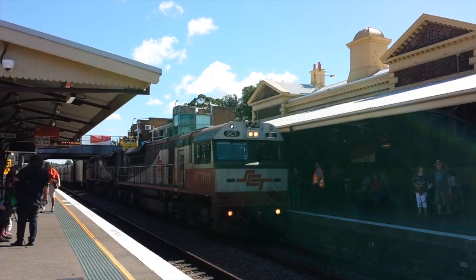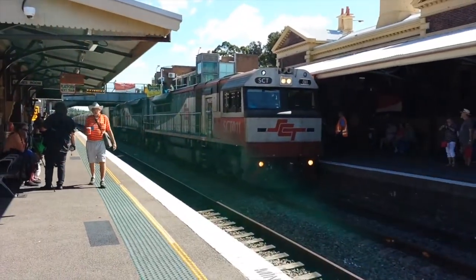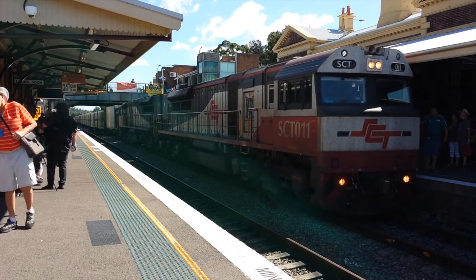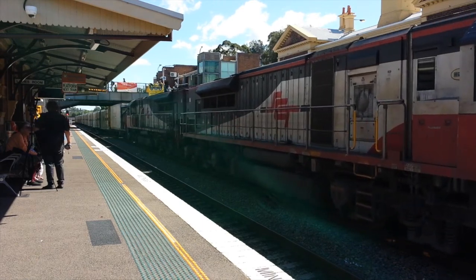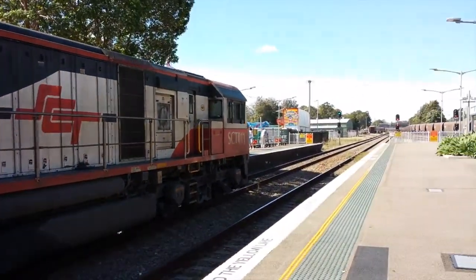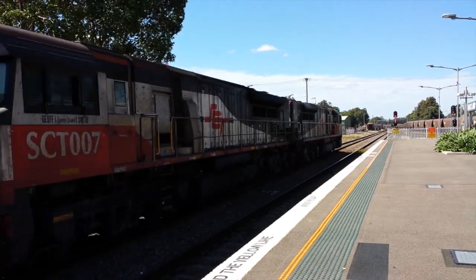Here we have SCT Logistics Freight Run 5BM9 with SCT Logistics 011 at Maitland. Over there we have another trolley, but here we have SCT Logistics SCT 011 and SCT 07 007.